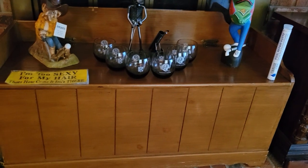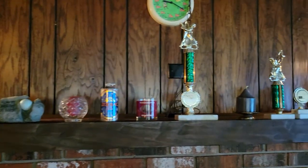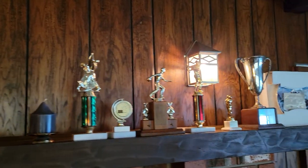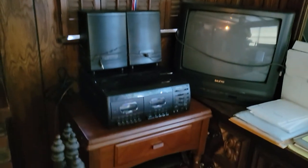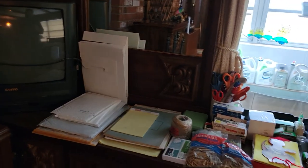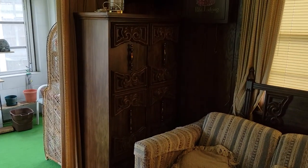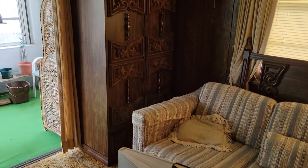Okay, right here we have a nice little hope chest. Check out these glasses. Washington Redskins. Okay. Across the top here we've got some trophies. All the names have been removed, so you can make them whatever you want them to be. Okay. All right. Right here, we have a nice little sewing table with a seat underneath. Stereo. Another one of those beautiful, beautiful TVs right there. And then I'm going to back up and show you that dresser again, because you have the dresser. You have two nightstands. Okay, one down there. All right. Then over there, you've got the large armoire. Okay. They all go together. Got some office supplies on the top.